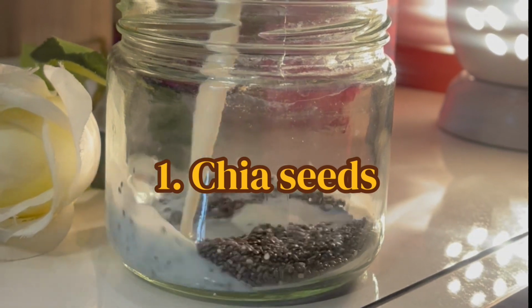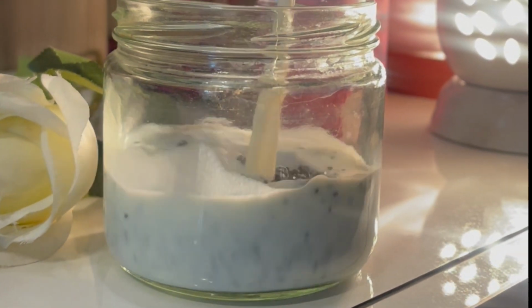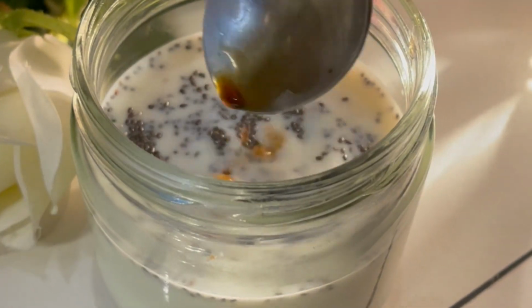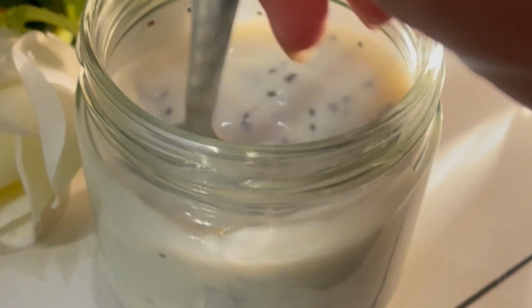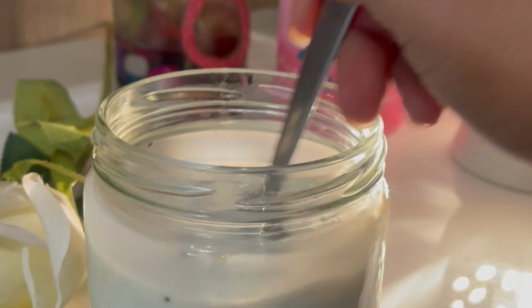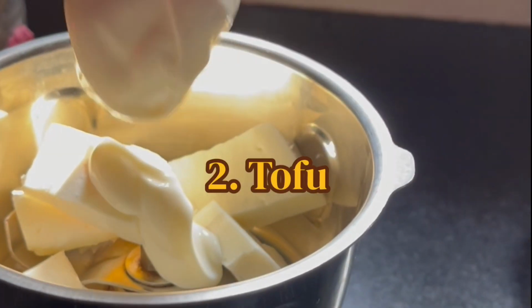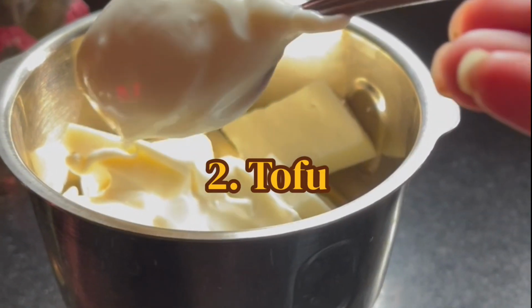First and foremost food that I want all of you to add in your diet is chia seeds, because they are high in protein and omega-3 fatty acids that play a very important role for your follicles. And you can just simply soak them in almond milk or oat milk or any plant-based milk or your regular milk overnight, and then enjoy them next day.